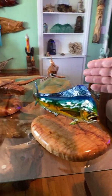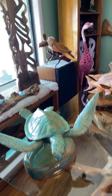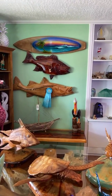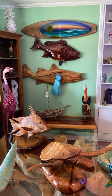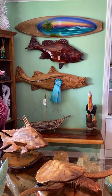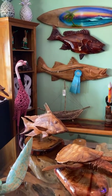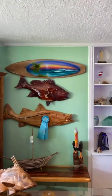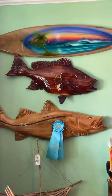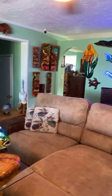Wow. But I also do turtles. I do a lot of sharks, hogfish, octopus. Over here is one of my award-winning snook fish on the wall. I took first place at the St. Augustine Fine Art Show, and that piece won me first place in the wood category. And then above that is a red snapper. Then I do these surfboards with custom airbrush paint jobs, and I can have any scene that you would like painted onto the surfboard.